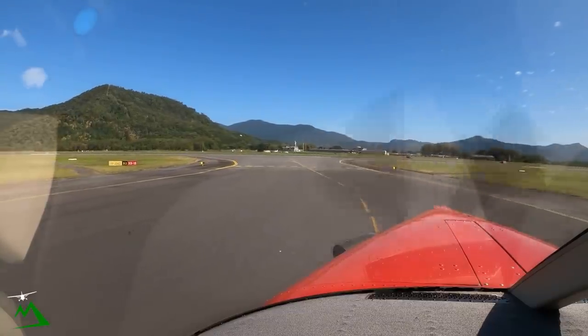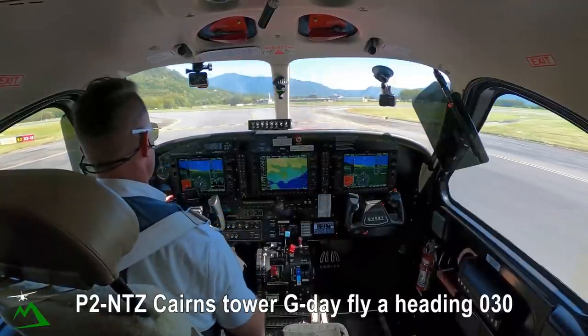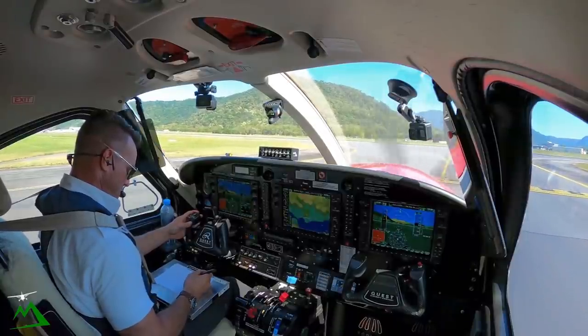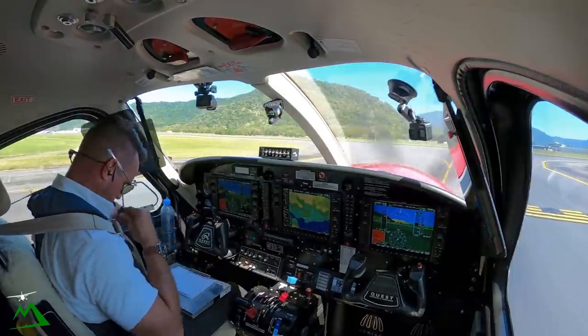Cairns Tower, Papua 2, November Tango Zulu, holding point Bravo 2, ready. Papua 2, November Tango Zulu, Cairns Tower, good day, assigned heading left 030, cleared for takeoff. Cleared for takeoff, left turn 030, Papua 2, November Tango Zulu.